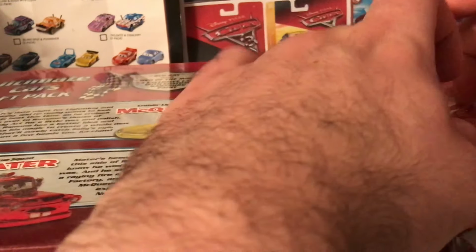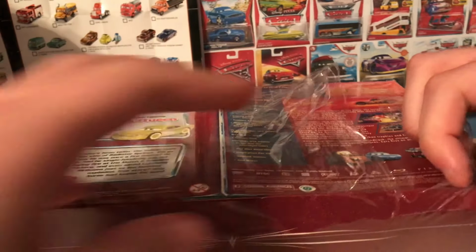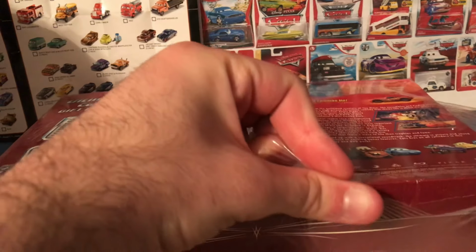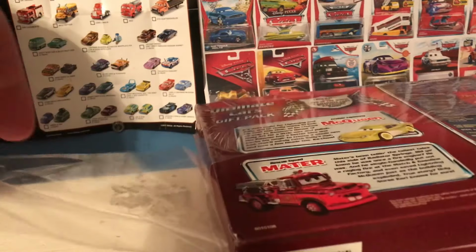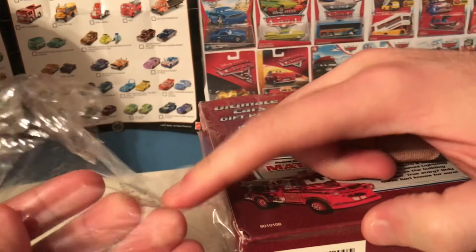Well, it's time to greatly decrease the value of this as we unwrap the plastic wrap that's been intact for the past 13 to 14 years. All right. Looks like maybe there was a price sticker here in the past and they peeled it off. That's funny.